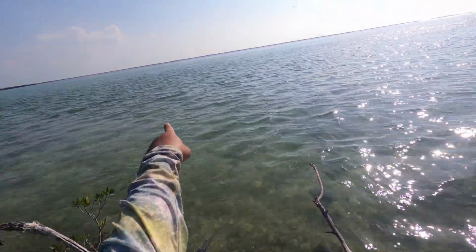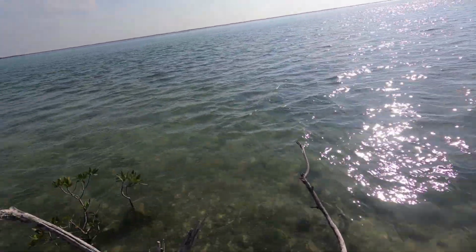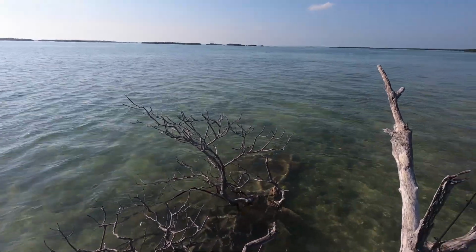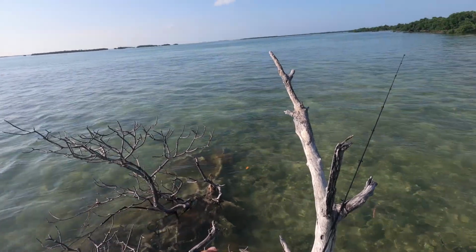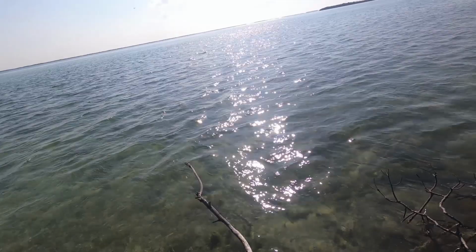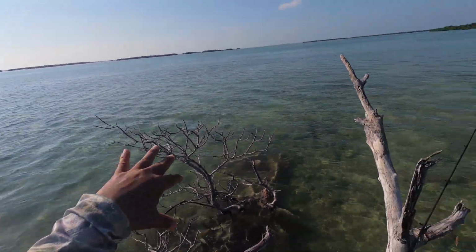The main channel comes right across there, so there's a dump off spot, an exit spot for the fish. And because it's so shallow over here, they can't get to it all the time. So when the tide's up, they move in. When the tide's low, they stay as long as they can, and then they funnel out. And then as the tide starts rising, they just keep edging their way deeper, deeper, deeper.